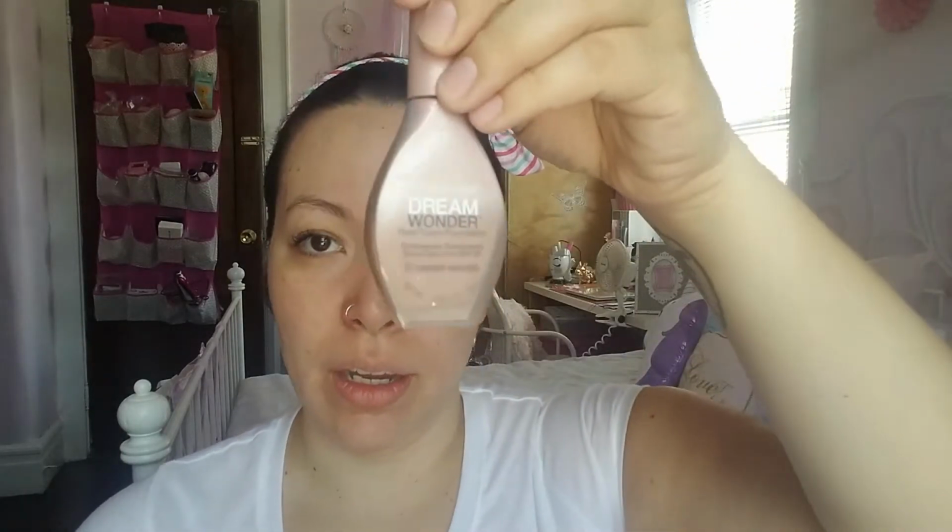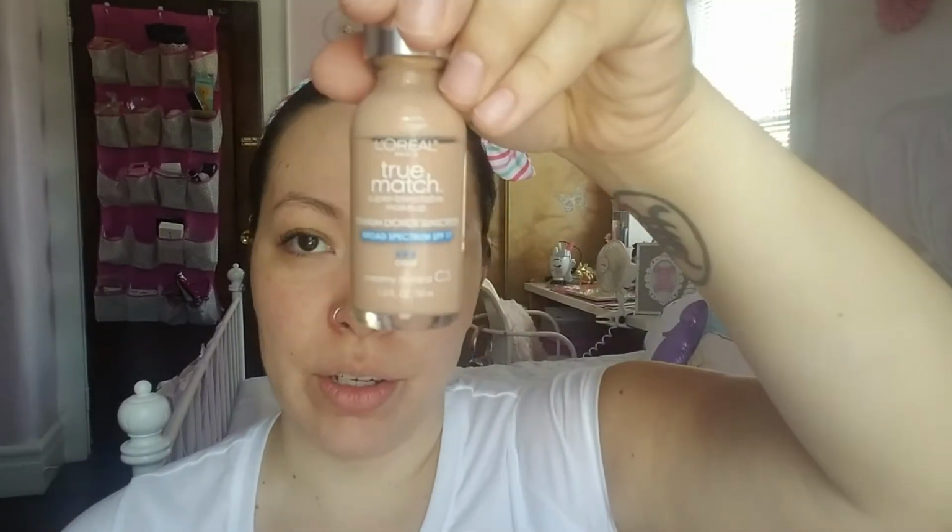Okay, let me see. I try many different foundations. I have the Too Faced Born This Way. I have the Milani Conceal and Perfect 2-in-1. I have this oldie but goodie, the Dream Wonder Maybelline. I also have the L'Oreal True Match. Okay, so I have a lot of different foundations.